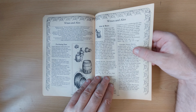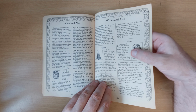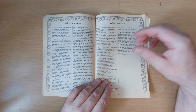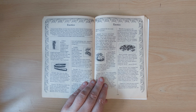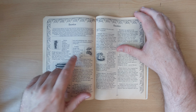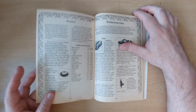wines and ales, so different types, golden sands brews, bitter black, knee cracker cider, Arabellan dry wine, Westgate ruby. So you can really flesh out a campaign with these, where a character has a particular type of wine or ale on tap. Going in, you can discover these things are available in different areas. Got exotics, so things which are a bit rarer. So chilies, cigars, cocoa, coffee, garum, ketchup, long beans, potatoes, rice candies.